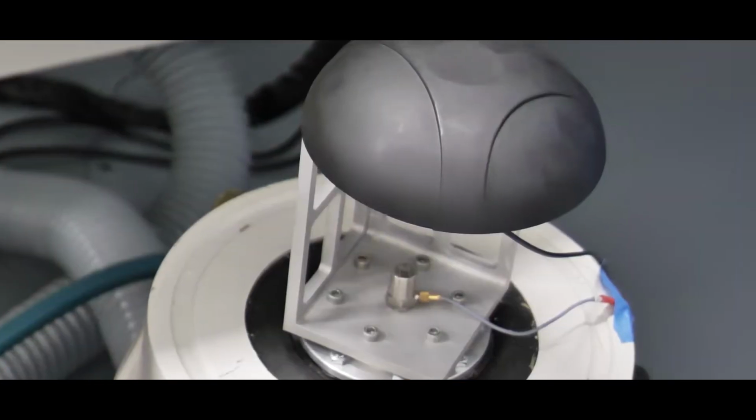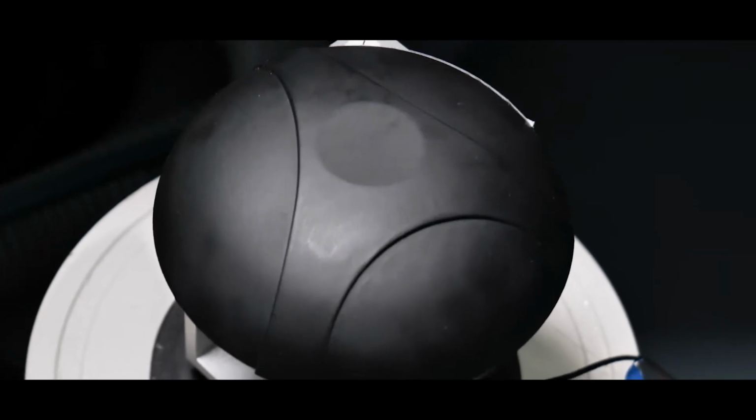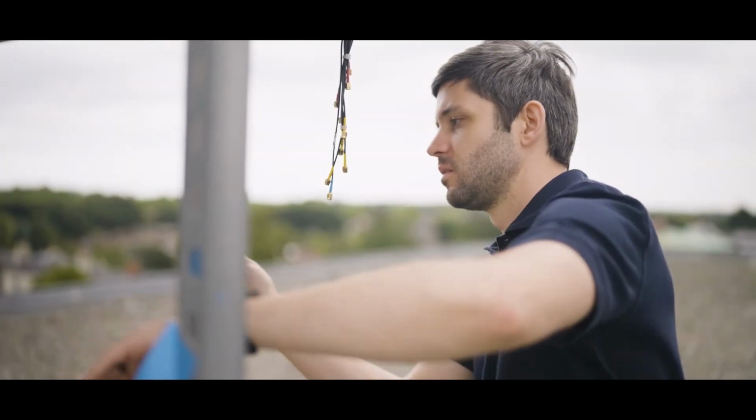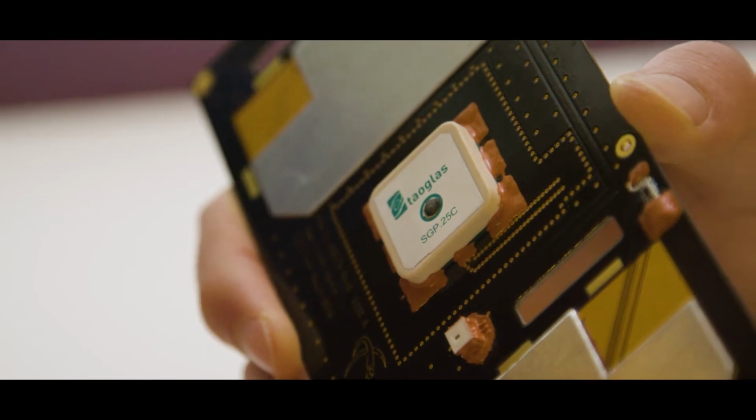The elements from Taoglas in the spacecraft went through rigorous testing, making sure they'll survive the vibrations of launch, the thermal vacuum environment, making sure that we know without a doubt when we go up there, they're going to work. Taoglas supplied the GPS antenna that's going to be placed in the CubeSat. We also provided RF cabling. The antenna chosen was a GPS antenna, and it was chosen specifically for its small size, while also delivering the ruggedness that you need to survive that trip into space.